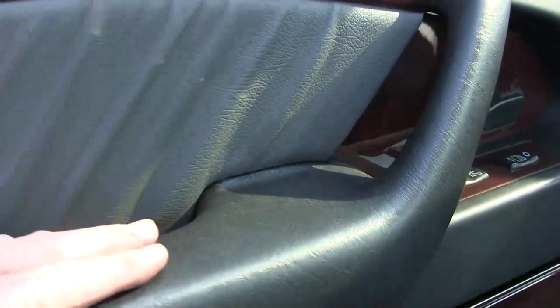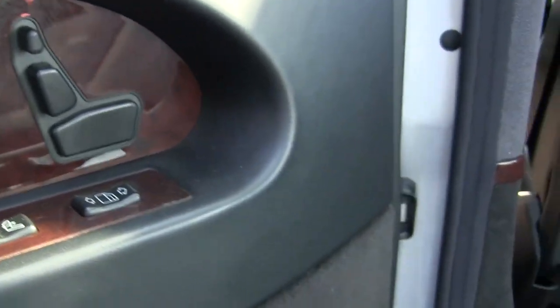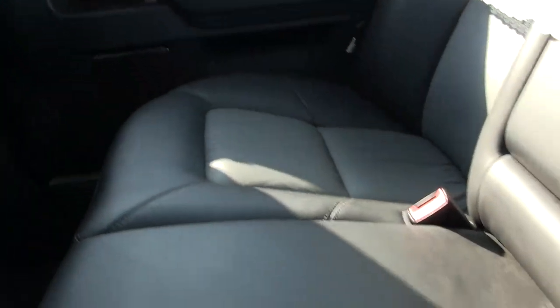Let's jump in. First we'll have a look at the back seats. Look at this, door trim's in perfect condition. That's just reflected light there. Lovely. Okay, and we've got perfect back seats, got the doily on it. And they're like new, that's fantastic. Carpet's the same, look at that. Mercedes-Benz genuine ones. Okay, all the roof lining's all perfect.